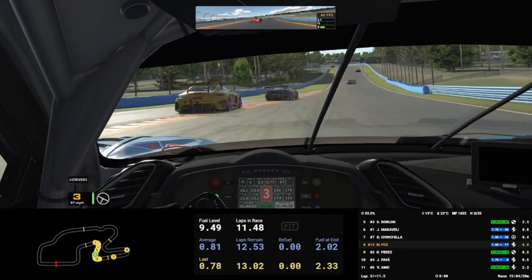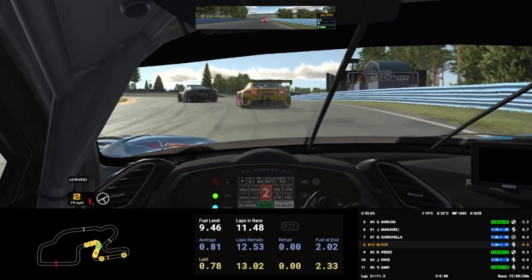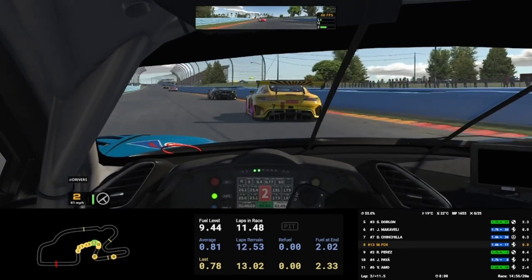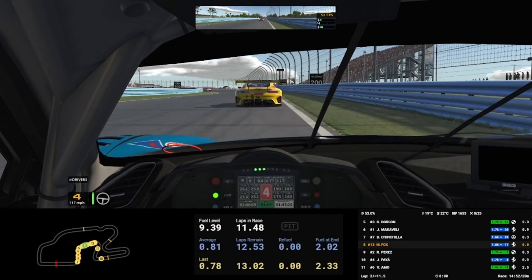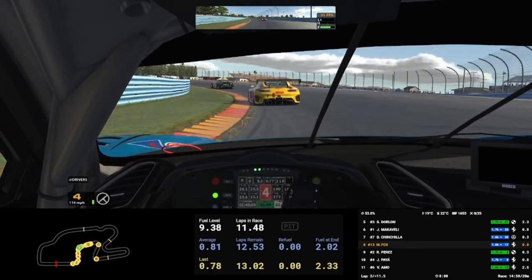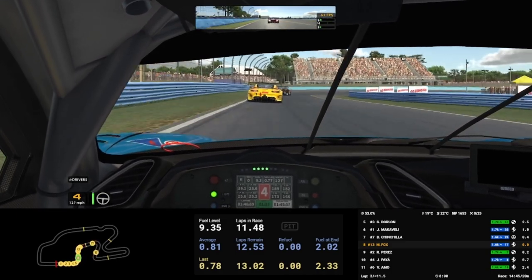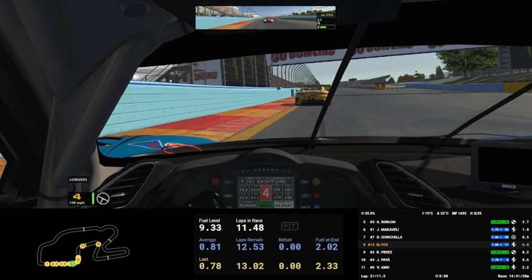So I'm not expected to finish too high up. Perez and the BMW behind, nice and stable. I did a bit of practice on the BMW. I quite liked it, but I thought I'd stick with the Ferrari for this. There's quite a few McLarens in this race as well. It seems that this is a good track for McLarens, even in the fixed setup configuration.